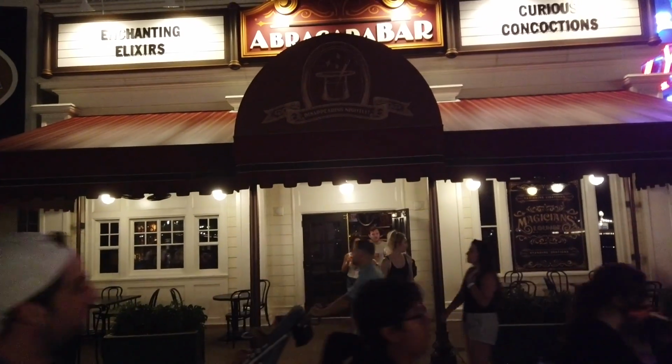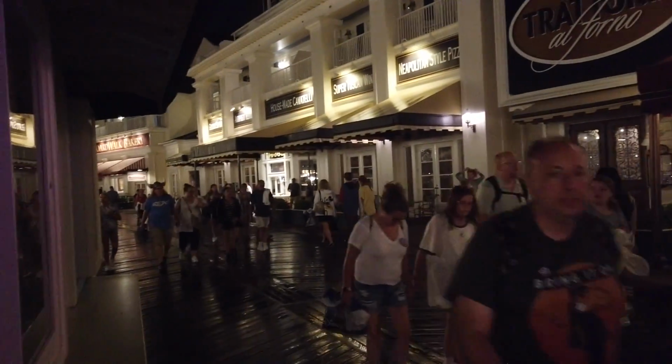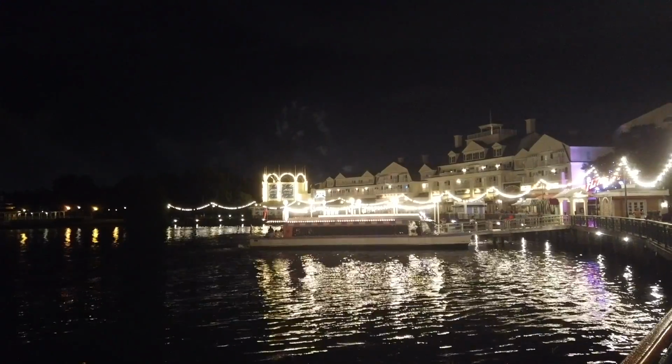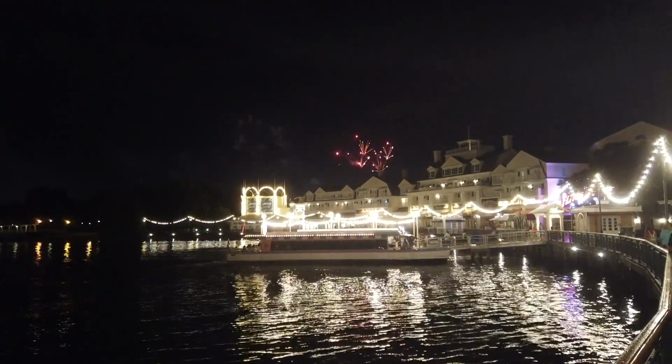All right, I finished my delicious drink at Abracadabra, so now I'm headed just next door to grab a dinner from the pizza window. Another big perk of staying at Disney's BoardWalk Inn is that you can see the Epcot fireworks from the boardwalk.